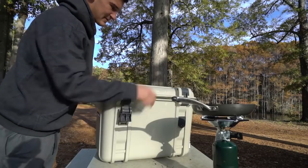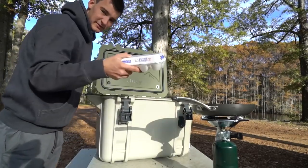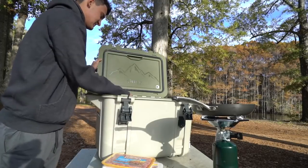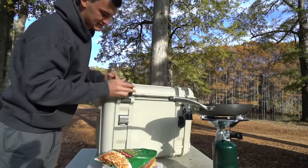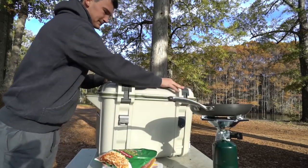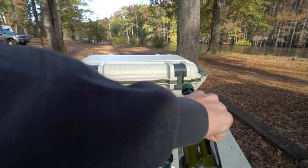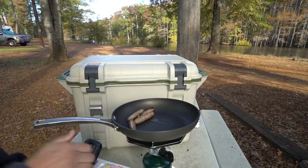So, on the menu for breakfast this morning, we'll make some scrambled eggs, some breakfast sausage, and some hash browns. Very simple, very good. Nothing like cooking breakfast to the sound of gunshots.